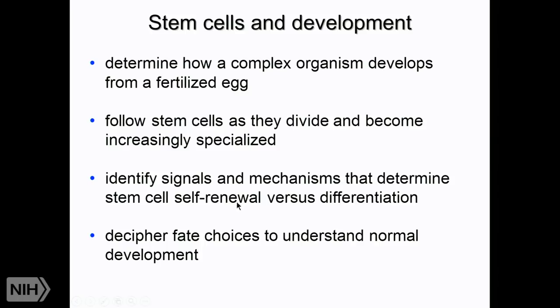So what can we use stem cells for? Well, we can use them for development. For example, we can determine how a complex organism can emanate from a single fertilized egg. We can follow the stem cells as they divide and become more specified. We can use them to identify the signals and the mechanisms that determine stem cell self-renewal versus differentiation. This is really important in terms of tissue homeostasis. And we also can use them to determine how they make their lineage commitment choices. So for example, in bone biology, cells can become either bone or cartilage. How do they decide which way they're going to go? And we can use iPS cells to try and understand these.